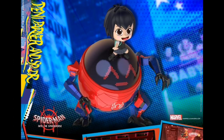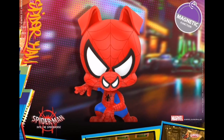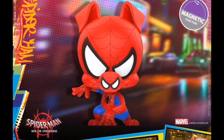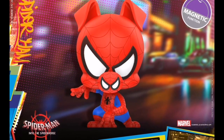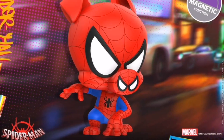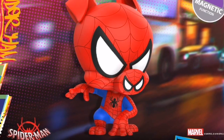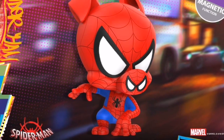Of course, the Spider-Ham, this one here is definitely one to get, simply because it's so unique, so different from anything we've ever seen before, especially as far as Spider-Man merchandise is concerned. So yeah, I love the action-ready pose. He's poised, he's ready for action. Seems to have some nice sculpted detail there as well, so eager to see.